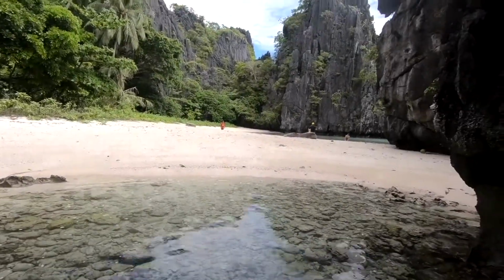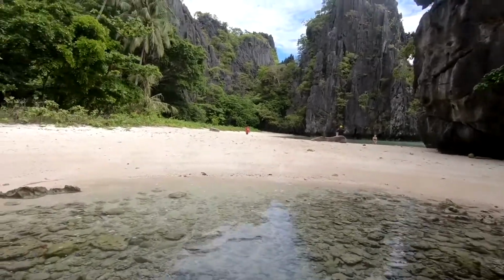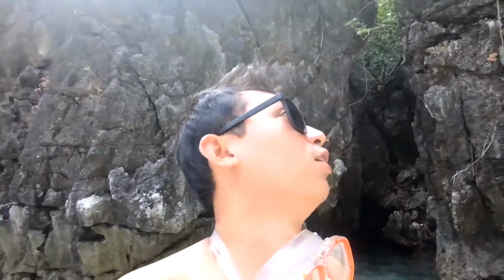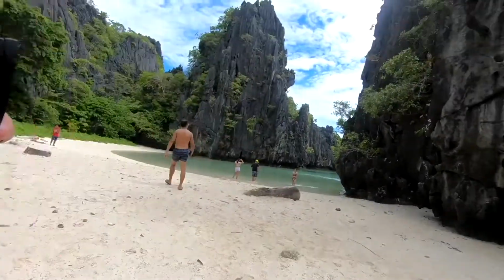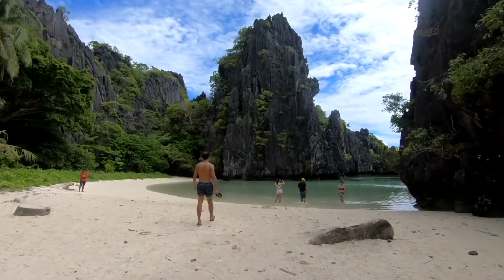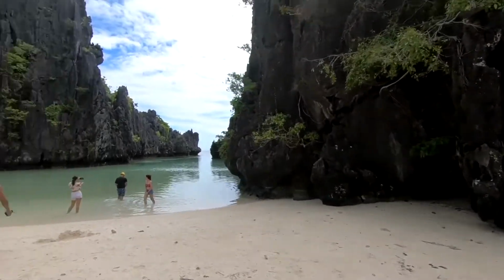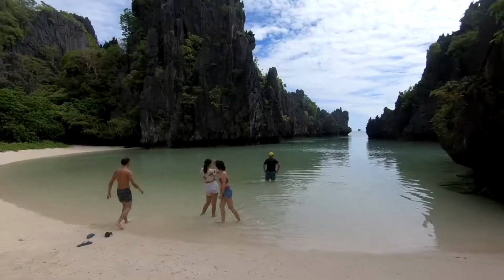So this is the hidden beach. Oh my goodness, wow. It's really wow. Oh my god, this is El Nido. Oh, look at that. Oh my goodness. Just look at that.